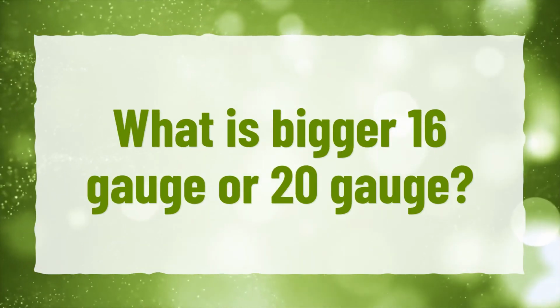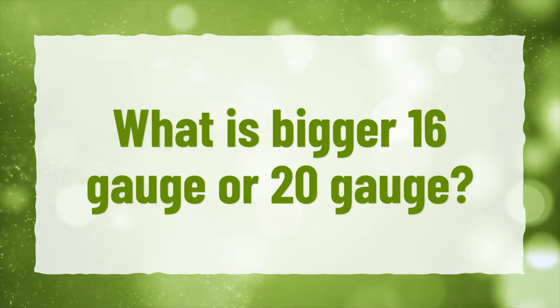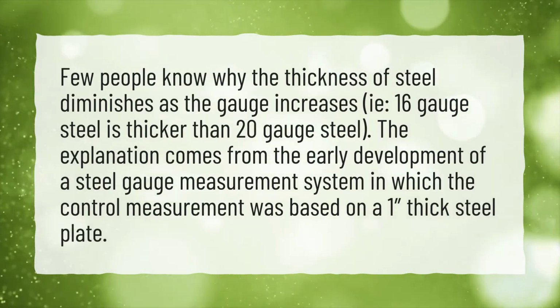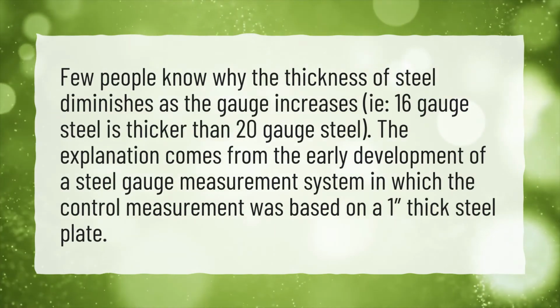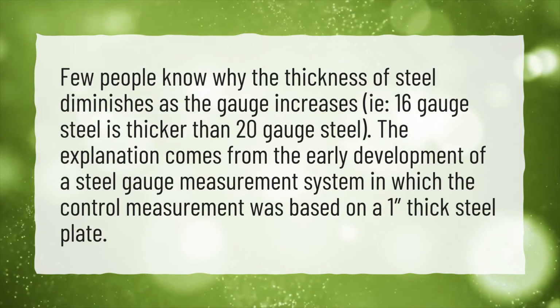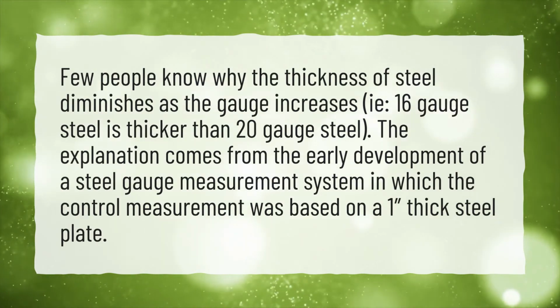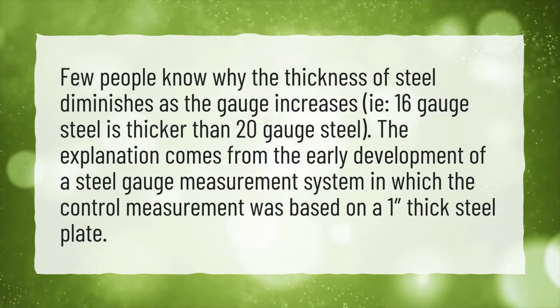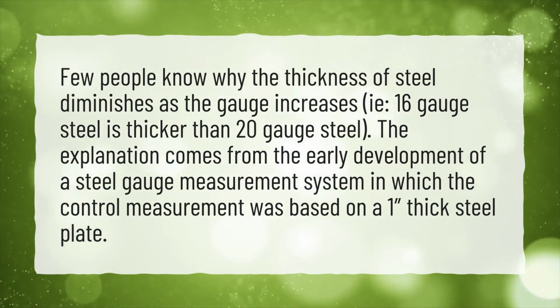What is bigger, 16 gauge or 20 gauge? Few people know why the thickness of steel diminishes as the gauge increases, i.e., 16 gauge steel is thicker than 20 gauge steel. The explanation comes from the early development of a steel gauge measurement system in which the control measurement was based on a 1-inch thick steel plate.